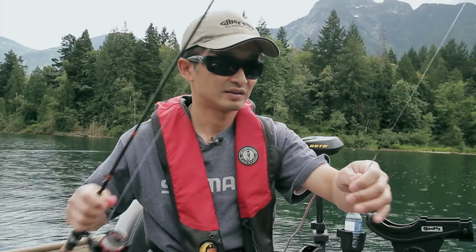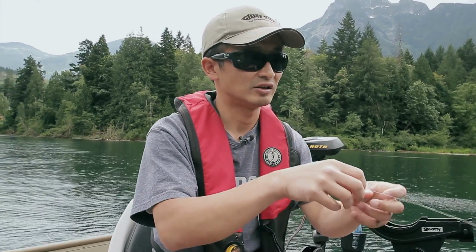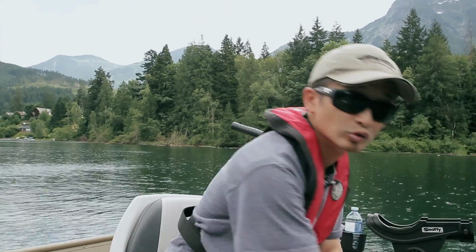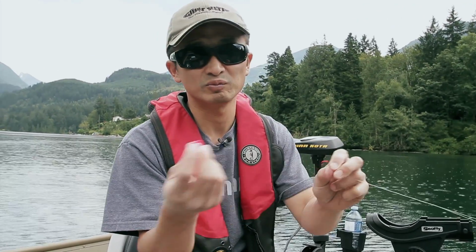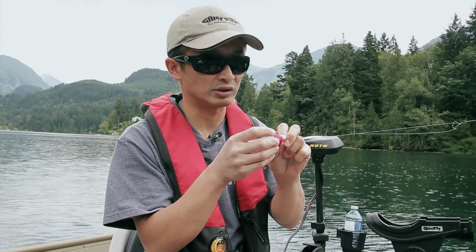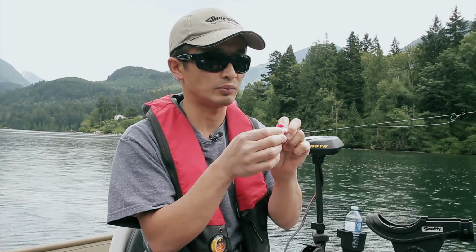So hooking this bait onto the hook is pretty easy. You don't want to pierce the bait onto the hook just once, because that would fall off the hook pretty easily. But instead, what you want to do is thread your hook along the body of the shrimp.